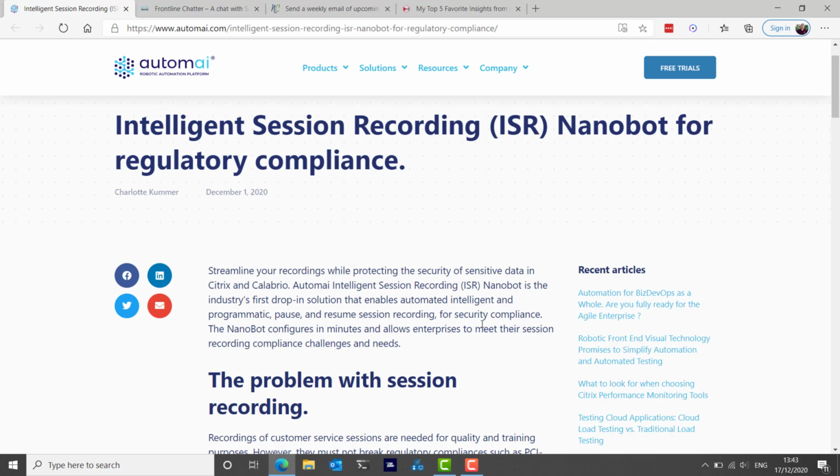Like, how do you obfuscate that sensitive data like the social security numbers, like the credit card numbers? Well, there was a blog post on Automate.com this week going through how they used nanobots within the Automate product to achieve that, along with some other tools that we all likely already own, like session recording or other screen recording capabilities. Now, I didn't work directly on a project involving Calabrio, Finesse, and these other tools, but I was included in some conversations on the initial project kickoff using these tools.